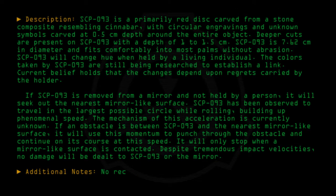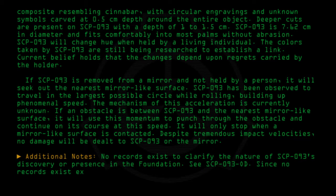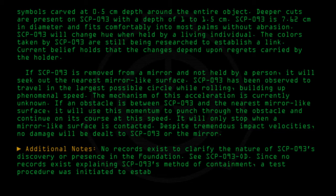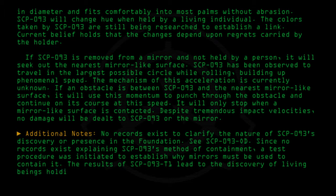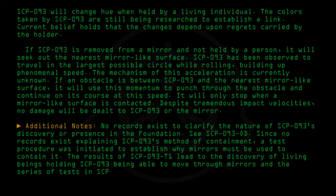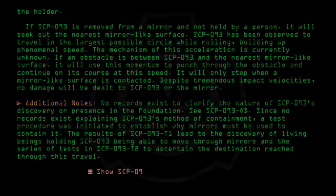Additional notes. No records exist to clarify the nature of SCP-093's discovery or presence in the Foundation. See SCP-093-OD. Since no records exist explaining SCP-093's method of containment, a test procedure was initiated to establish why mirrors must be used to contain it. The results of SCP-093-T1 led to the discovery of living beings holding SCP-093 being able to move through mirrors, and the series of tests in SCP-093-T2 to ascertain the destination reached through this travel. Show SCP-093 original documentation.